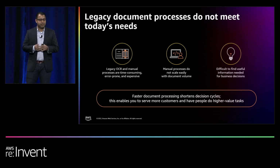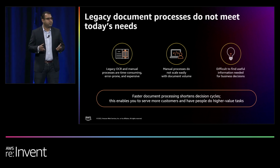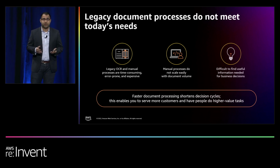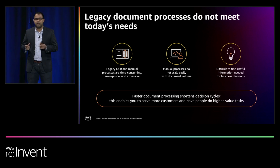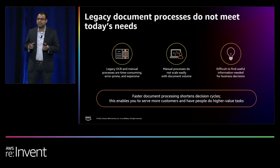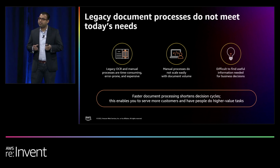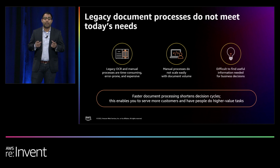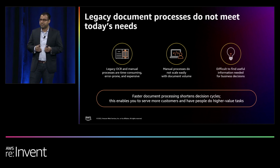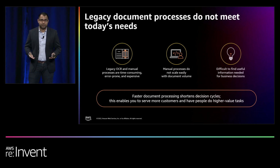The last method is rules and template-based extraction. This method is only as good as the OCR technology it's built on. It also tends to be brittle and difficult to scale because there's an overhead involved in managing all those rules and templates for all the different types of documents you're going to want to process. If any of those documents fall outside of the rules and templates you have set up, it causes errors, which again need to be accounted for.